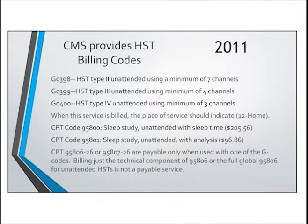And it's important to realize that a modifier on these was payable only when used together with a G code, and billing just a technical component of this or a full global of this would be denied.